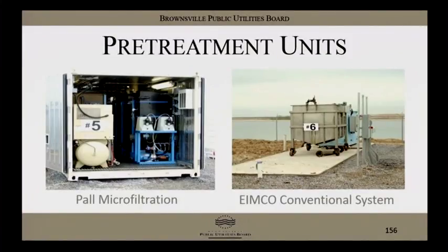So a couple pictures of our pretreatment units. 3 of the pretreatment units were membrane type treatments. We had 2 ultrafiltration membrane systems. One was a NORIT system. We had another one that was a GE Zenon system. Again, both of them ultrafiltration. We also tested PAL. PAL is a microfiltration system. And then we tested this conventional type of treatment, which was a rapid mix, dual media filter type of system.